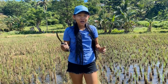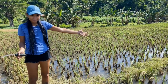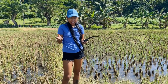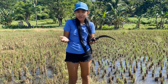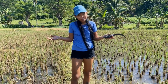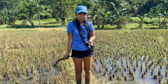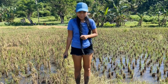So guys, after harvesting the rice paddy will look like this. Now it's empty. So we gathered all the rice stalks and removed the rice grains. And what we do next is dry them under the sun. And while we're working in the farm, usually Filipinos are barefoot. We don't use any boots or gloves. This is how it is. So now let's go dry the rice grains.